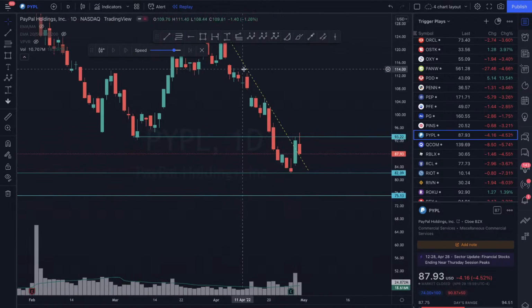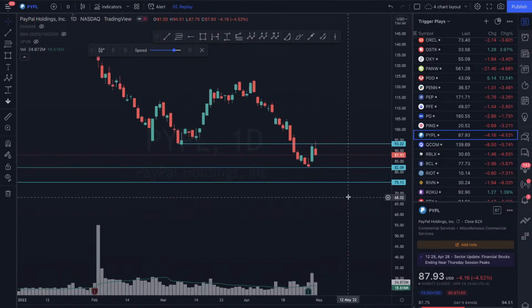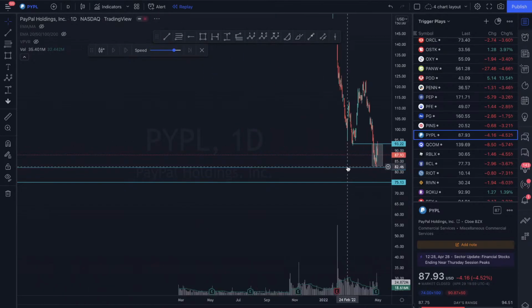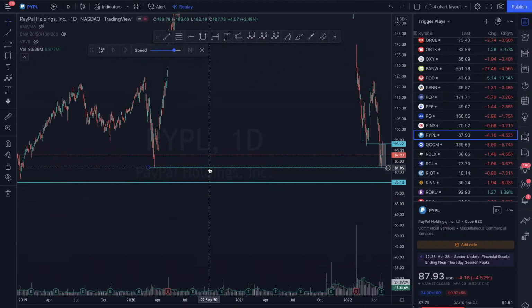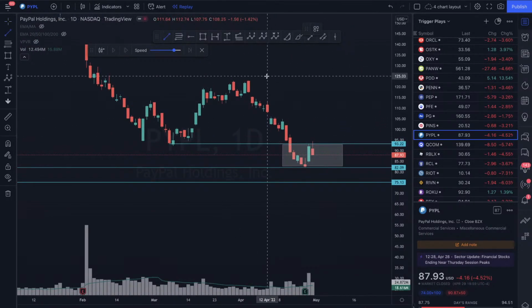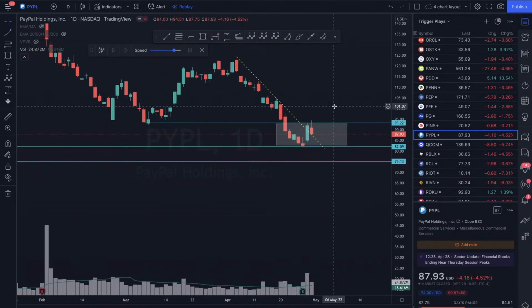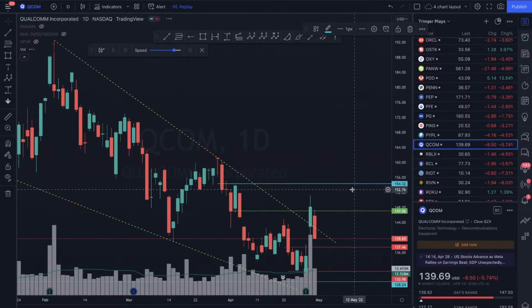PayPal also perfect break and retest here of this candle on the earnings. So what's next for PayPal is forming this sideways range here. Break either side, we're going to get a trade on PayPal, and it's also holding its March lows too. So if it starts breaking to the upside, then I think it can give us a good day or two swing here for the upside. Same thing for the downside.